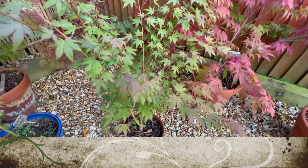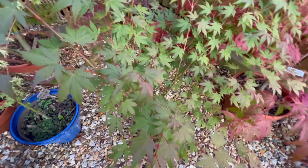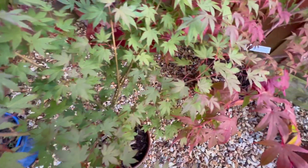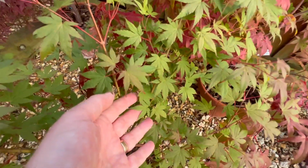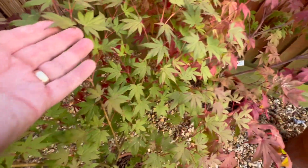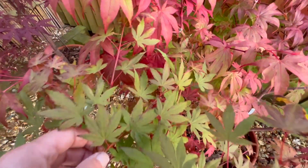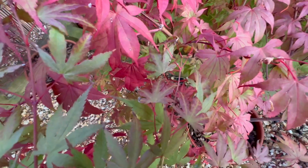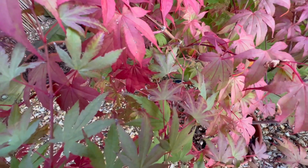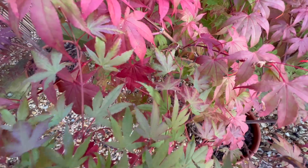So this is Acer Palmatum Wendy, and I think this is quite interesting, and hopefully we can learn from this, because the older growth here is doing well. It's nice little leaves on Wendy, which is lovely. And we can see over here where these have been in a little bit of shelter, there's some new leaves there. So they start out a sort of reddy green colour. It's kind of the opposite to some trees which have gone a bit red.